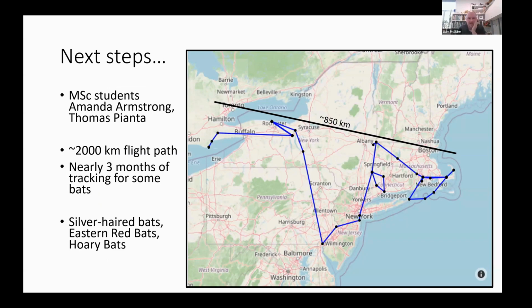So this is students, Amanda Armstrong and Thomas Pianta, who are working on this. Here we've got a bat that the last time we saw the bat, it was over 800 kilometers away from where we tagged it. And if you actually follow that whole route, there's about 2,000 kilometers of movement for these bats. So we're doing this now with silver-haired bats, eastern red bats, and hoary bats.